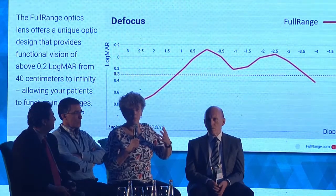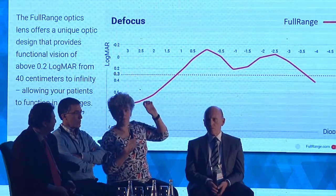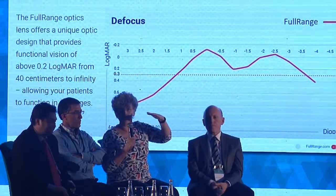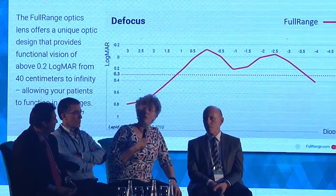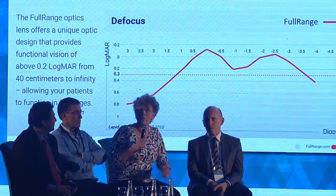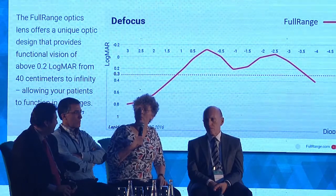So this is why the trade-off between distance and near with a good intermediate gives you a full range of function. None of my patients use glasses for the intermediate with this lens. So this is the multifocal one.